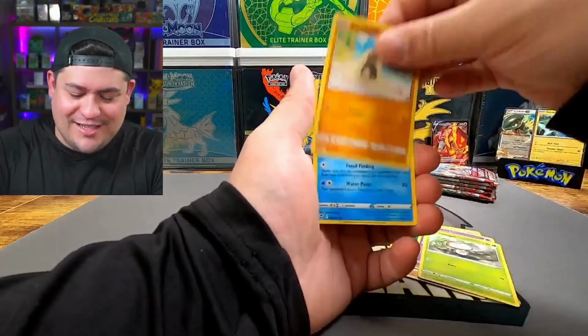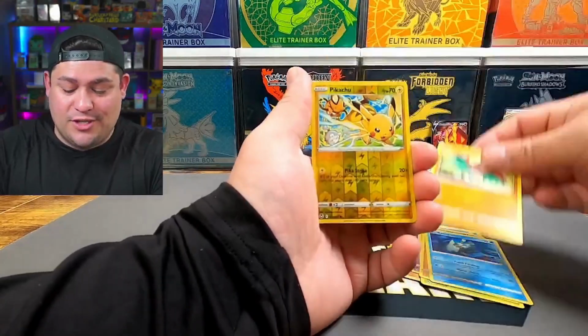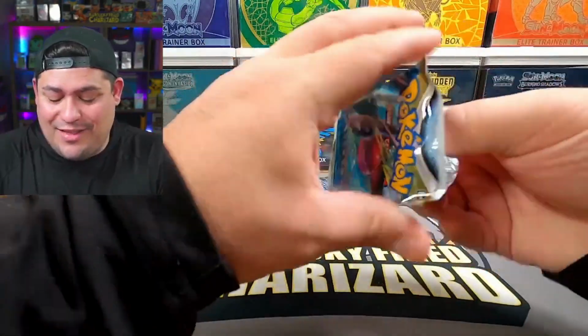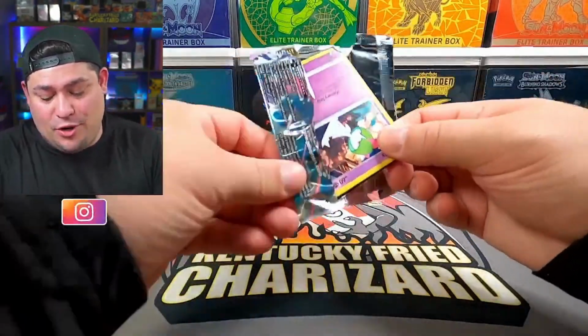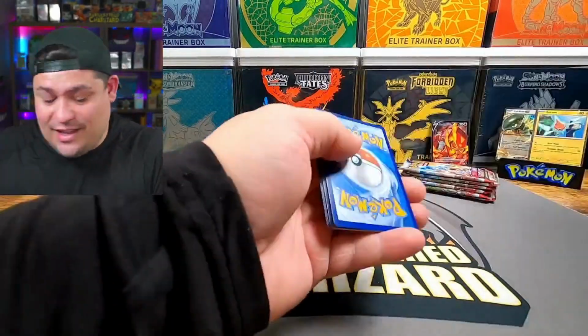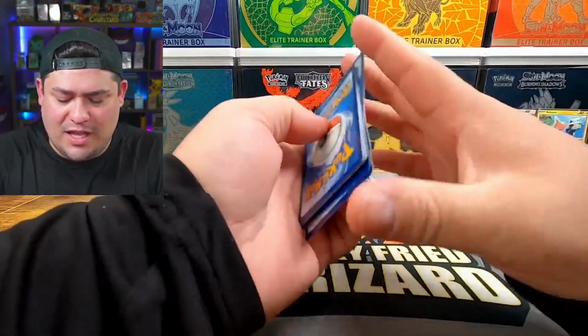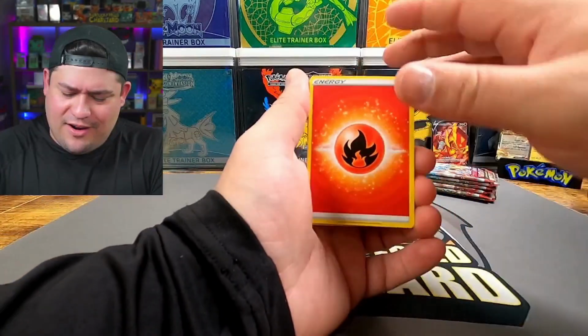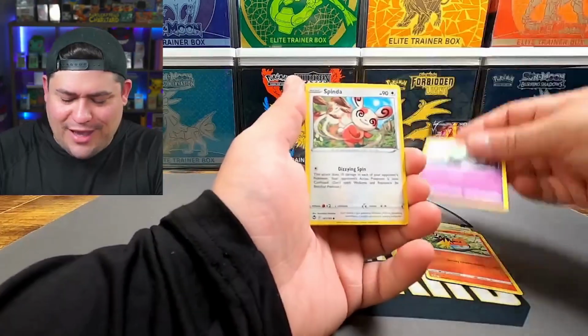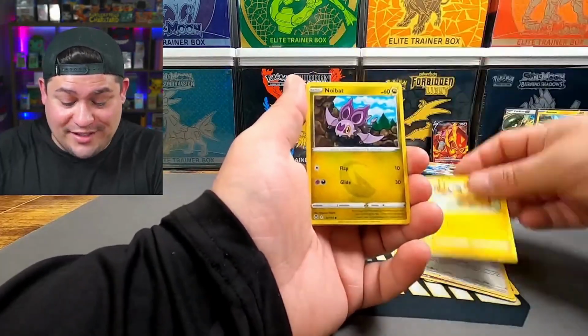Helkim, Fungus, Sandygast, Relicanth, Hawlucha, Reverse Pikachu, and the rare is a Holo Ariados. Now at this rate, I'm gonna say that we need the Scarlet and Violet to carry us, right? To carry us on this journey, because I feel like we're getting dusted.